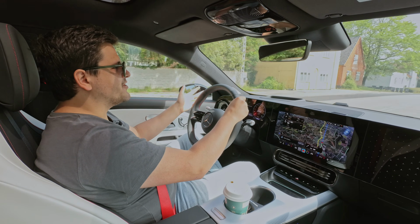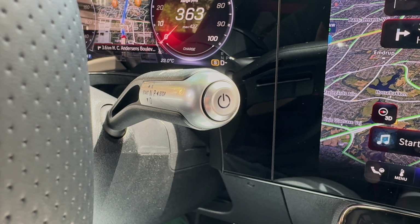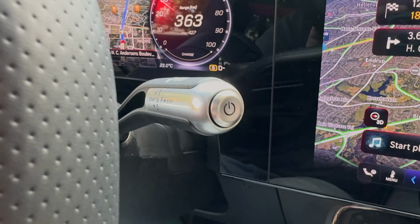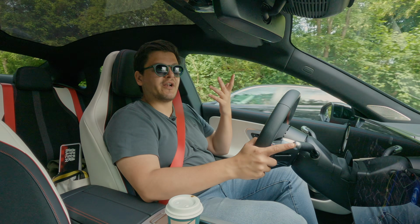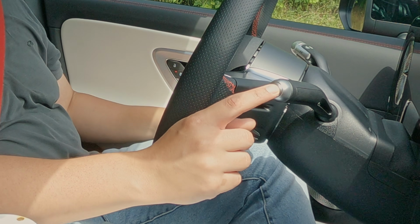Behind the wheel there are two stalks. The left one handles the indicator and the wipers, while on the right you control the transmission, so you can put the car into drive or reverse. And by pressing on it, you actually stop the car. You don't just put it in park. This turns off the car. It even has the on-off symbol here on the end of the stalk.